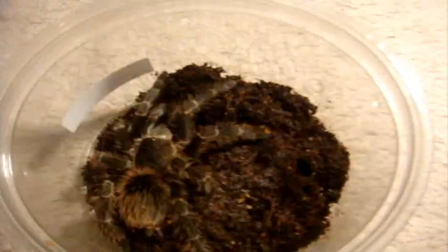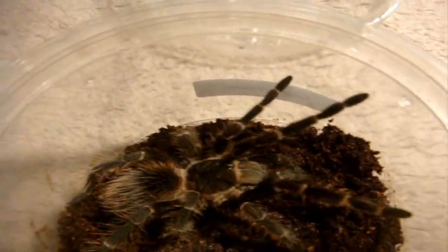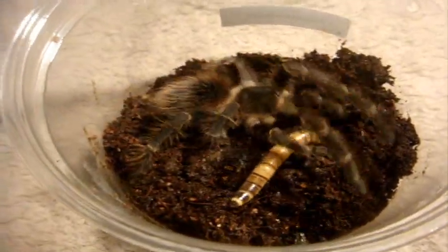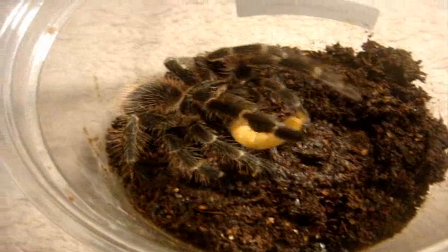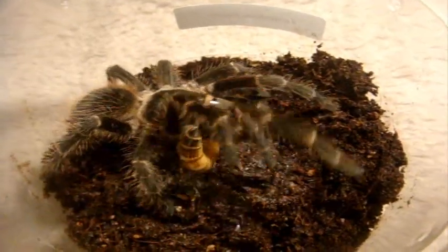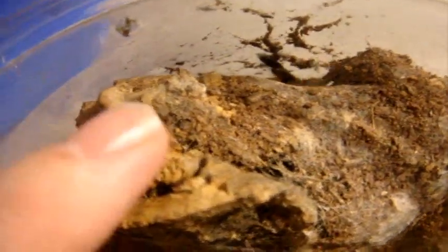Okay, so I'm kind of behind on my rehouses. I do have to rehouse this female, Lasiodora fracta, the Brazilian smoky gray bird eater. See how she does. Not too bad at all. Here's a juvie female S. calcinatum, Featherleg Baboon. Grabbed it instantly.